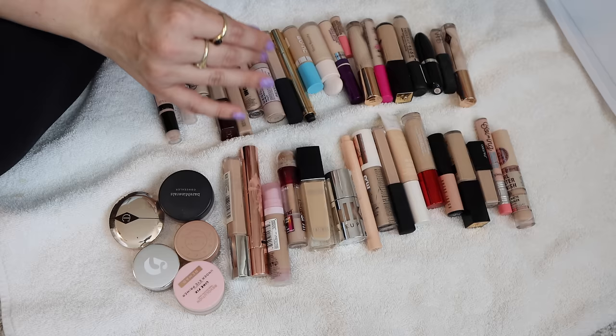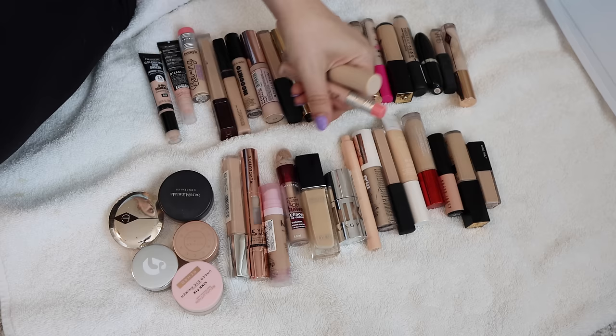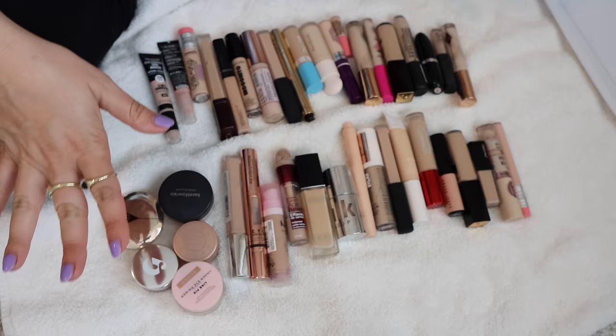Looking through here, there's a few things that might eventually make their way out if I don't end up loving them. And then a few that I will just, gosh, it's so messy, a few that I will just use up naturally, like this Maybelline one I'll use up. This one I think doesn't have a ton of time left. So it's a good feeling. I'm feeling really good about this. I'm glad to pass these on to someone else.